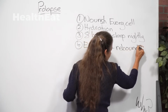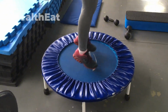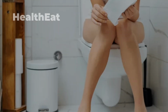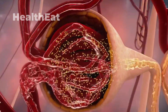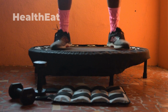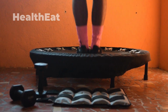What rebounding does is it strengthens every single cell in the body. One lady said, I can't rebound. If I get on the rebounder, I start jumping and some urine comes out. So I said, well, go to the bathroom first, empty that bladder, and then when you get on the rebounder, you will find that you won't lose the urine. And the fact that you do lose a little urine indicates that that's the very muscle that it is strengthening. So this is strengthening the pelvic girdle from the outside.